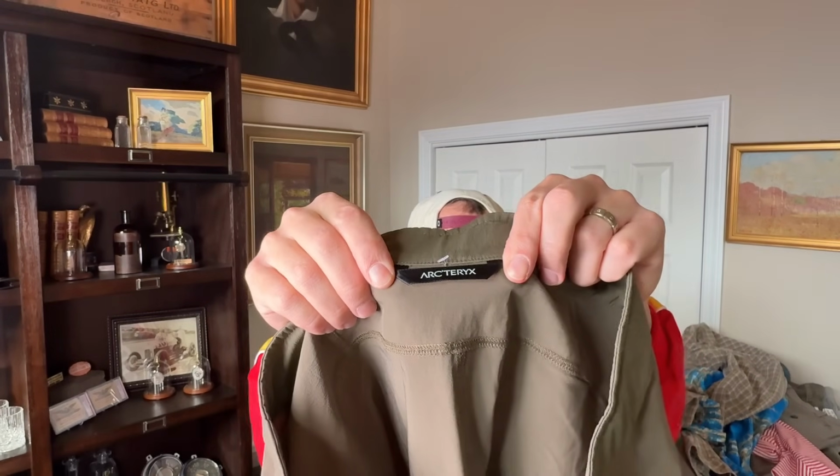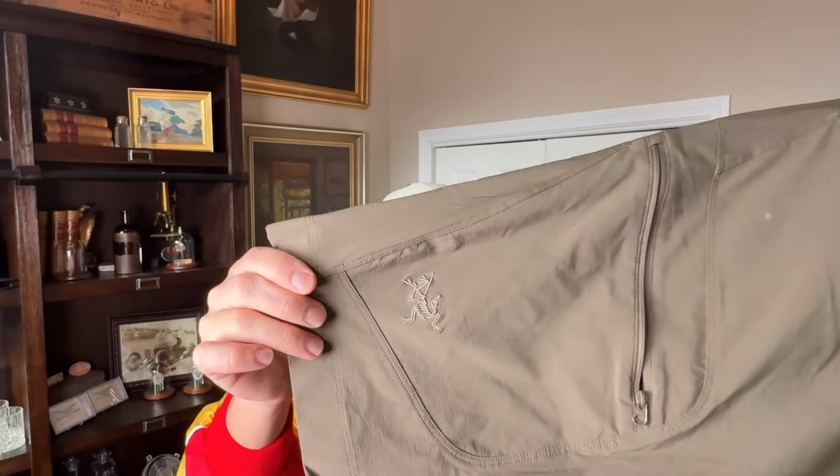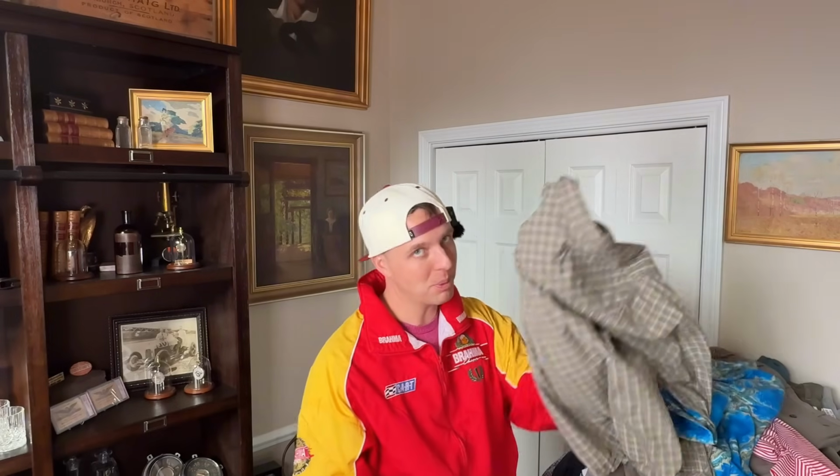Arcteryx shorts. I found 3 pairs of them for $3.99. You're going to look for that tag, and you're going to look for the skeleton dude. That's what you're going to look for with Arcteryx. $3.99. I don't even need to comp these. You find that little dude for cheap, I don't even care about the condition. You just throw it in your cart and you walk away. Those will probably sell for 30 bucks or something. I didn't even comp them out.